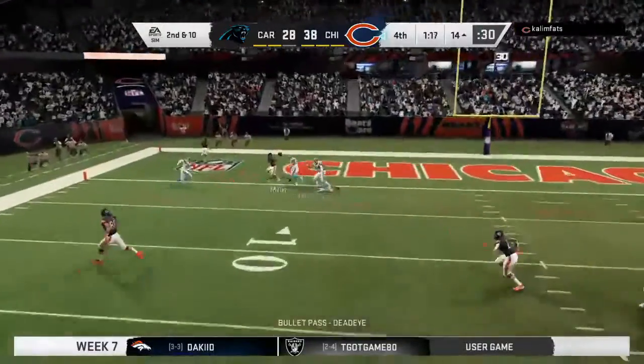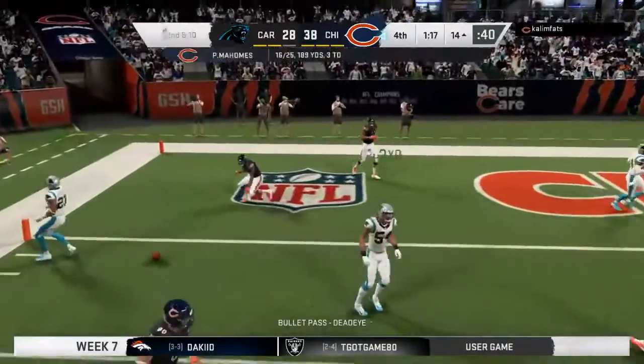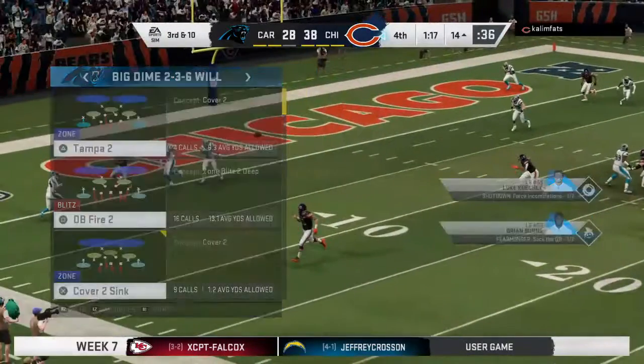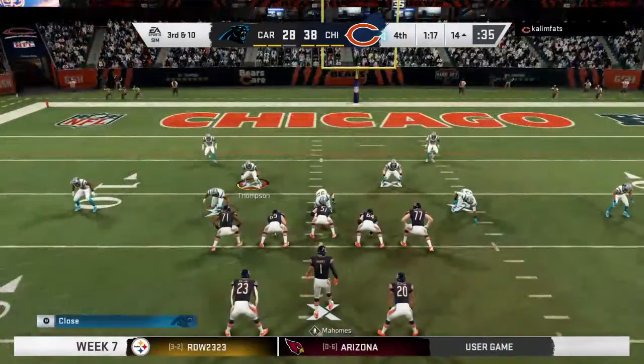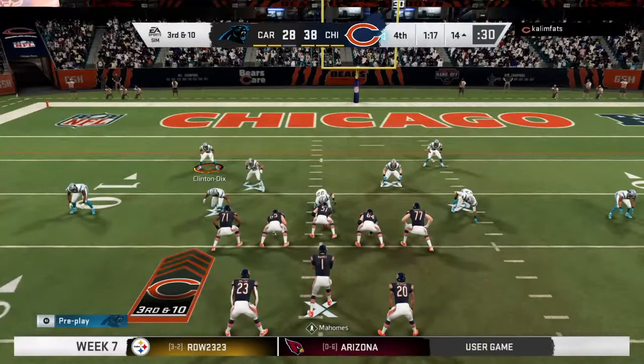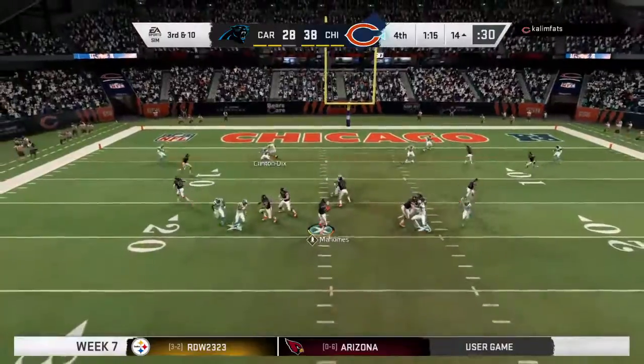Mahomes going to throw it here. To the end zone, but knocked away and incomplete. Now, the secondary's really struggled today, but that's a little bit of a measure of revenge, isn't it? And they just followed the basic rules. See ball, knock ball away. Turns into a nice play.